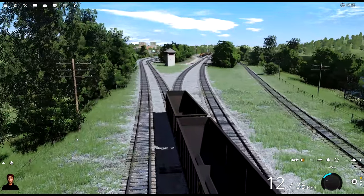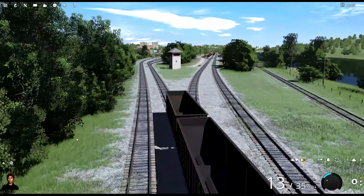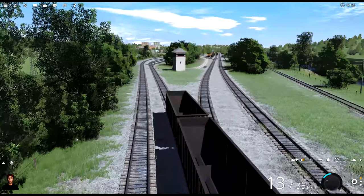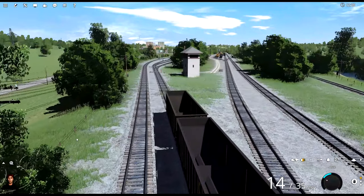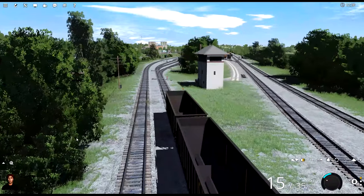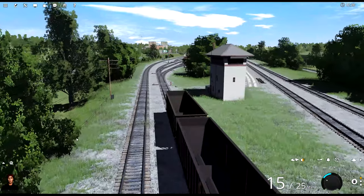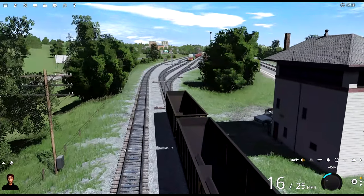Am I going to drive him back down there? I don't know. I do know, as I'm hanging on the end here, I'm going to wave. I'm going to wave to the fellas, the guys and the gals in the tower here. How are you folks doing? You all right up there? All right. Good.